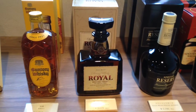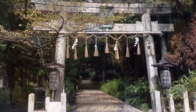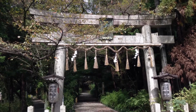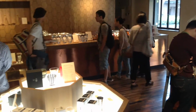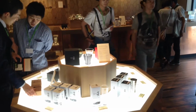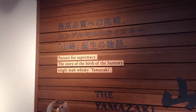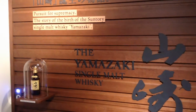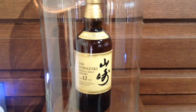The shape of this bottle, especially the lid, is based on the torii gate of Shiojinja, which you can see between the 2 main buildings of the distillery. At the end of the tour, you pass through the gift shop. It's really nice, and there's some lovely gifts. It's a little bit expensive, but there's some smaller gifts too. So if you have time and you like whiskey, I really recommend a trip to the Yamazaki Whiskey Distillery.